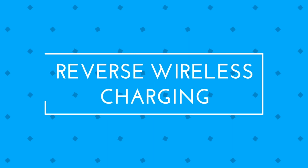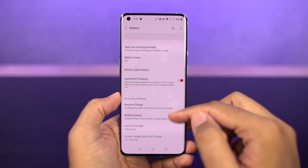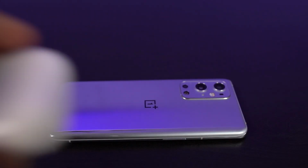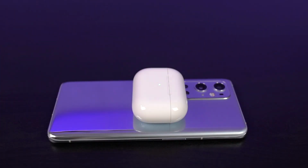Going on next, this phone also supports reverse wireless charging. Just in case if you quickly want to recharge your wireless Bluetooth headset, you can do it on this phone. If you're not charging any other device when the mode is on, it will automatically turn off after a minute.